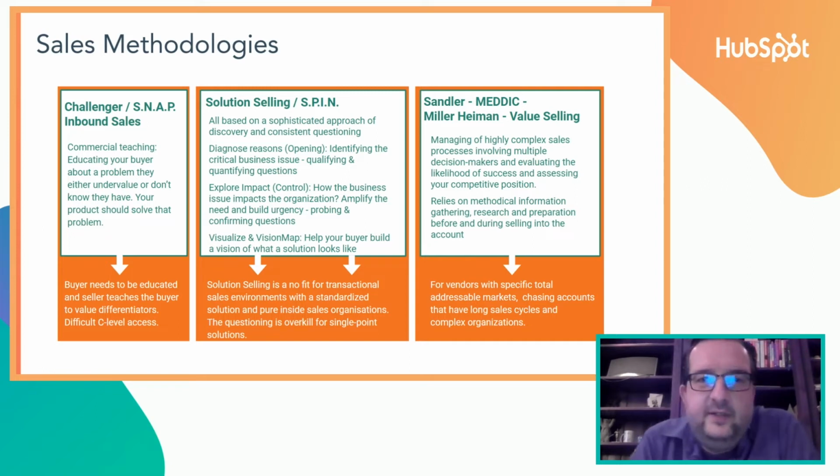Moving on to a more complex environment, solution selling or SPIN might be the right approach. It's a more sophisticated approach, leaning into a heavy and more dense discovery phase where you are consistently questioning, using a developed question framework to understand and uncover the problems and issues this customer might have. You diagnose the problems and issues with opening questions, qualify against them, and then explore the impact the solution might have on the business overall, and more particularly on the problems, amplify the needs and urgencies, and then probe and confirm all the time.